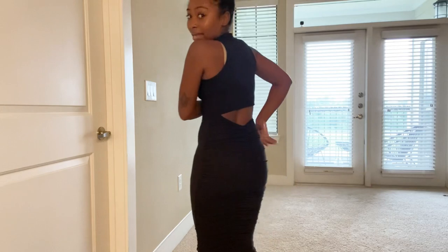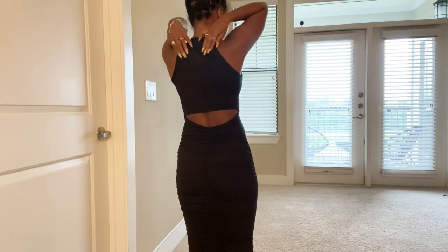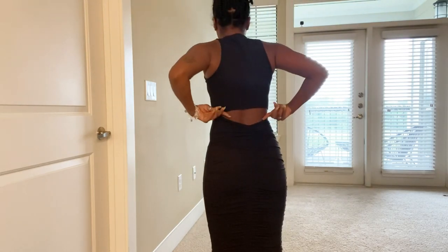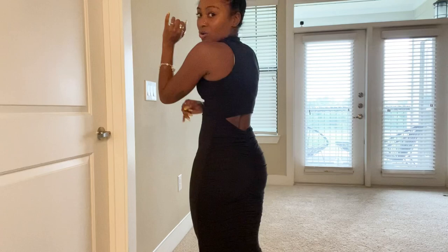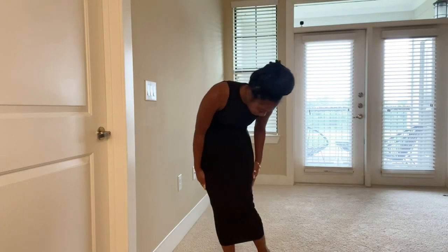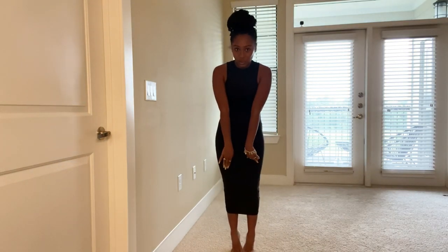And then you turn to the back, y'all, and it's kind of a razor back, a little razor back, not too much, but it has this little dip in the back, y'all, super sexy, something really quick and sexy. It's not too much, it's not too little. And it goes all the way down, you guys, to right above my ankles. If y'all can see, I'm kind of short.